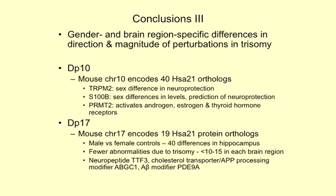So I want to get to the end here then. What we see from this experiment is very clear gender and brain region specific differences, both in the direction and the magnitude of the perturbations. So what happens if we ask, what do drugs do? They may be doing something different in males than they do in females. If any of these proteins are relevant, I think they must be doing.